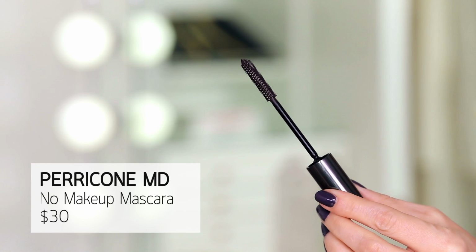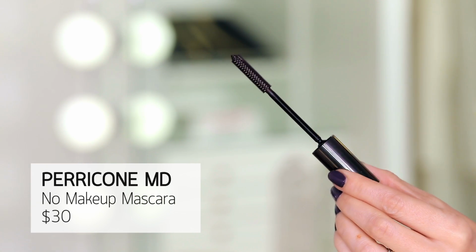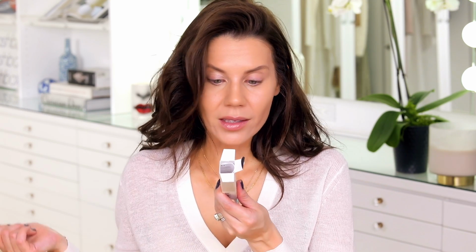So this is the No Makeup Mascara. That terrifies me. If I want no makeup mascara, I'm just gonna go and buy some Great Lash from Maybelline and not spend a lot of money. So this is an expensive product for what it's saying it does.